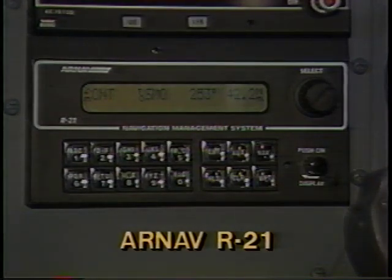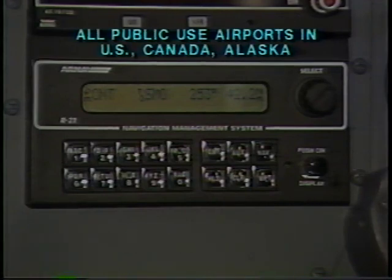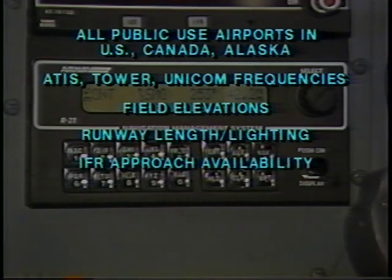The R21 not only gives you the location of all public use airports in the contiguous United States, it also includes Canada and Alaska. Along with location, it will read out the ATIS and tower or UNICOM frequencies, the field elevation, the runway length, type of runway lighting, and whether or not there's a published IFR approach. It's also programmed with the location and frequencies of all VORs and NDBs in the United States, Canada, and Alaska.